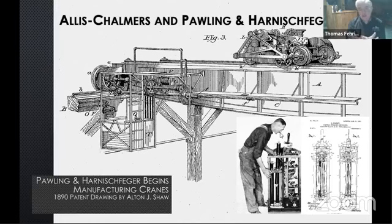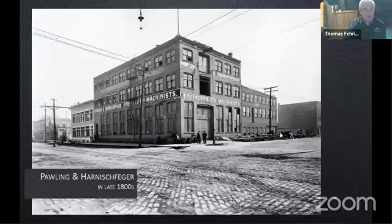Elton Shaw actually went on to develop his own company. So he's using Pawling and Harnischfeger initially to manufacture cranes and components, really for himself. He goes and forms a company, ultimately moves to Michigan. Pawling and Harnischfeger still was doing some activity, I believe, for Shaw's company. Eventually patents ran out, and Pawling and Harnischfeger concentrated on the crane business, and I'll explain that a little further.